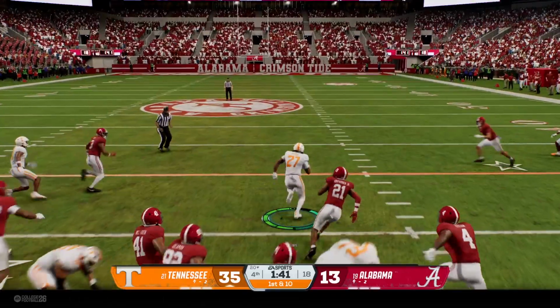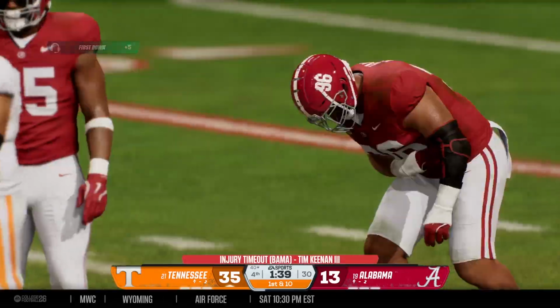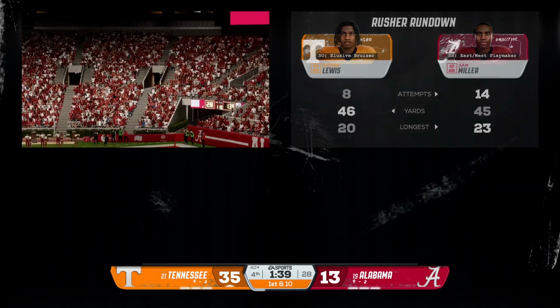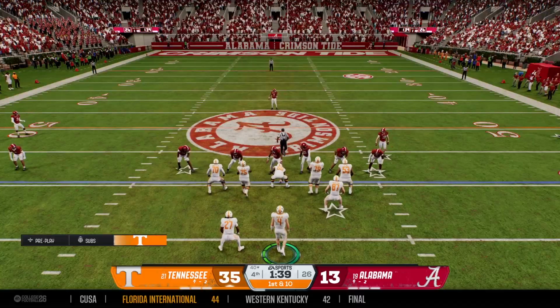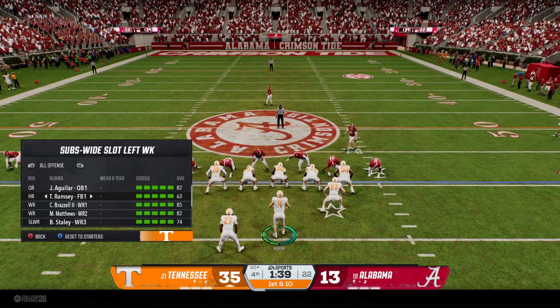Rides the back and leaves it on the option. And works it to the 40-yard line. That'll be a first down. Looks as if we have an injury on that last play, and we'll take a break to check him out. And the Volunteers just got that huge run. They'd love another explosive play.